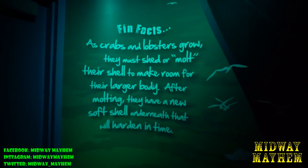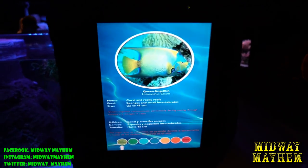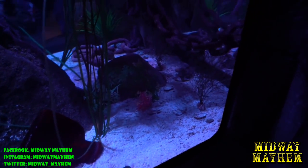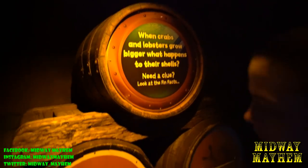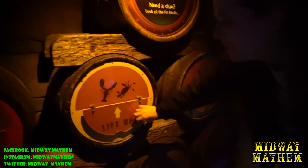Fin facts: as crabs and lobsters grow, they shed or molt. We knew that. Harbor area. You can see some of the different fish and Sea Life that would be accompanied with it. See? When crabs and lobsters grow bigger, what happens to their shells? Their shells keep growing and growing. Woo!